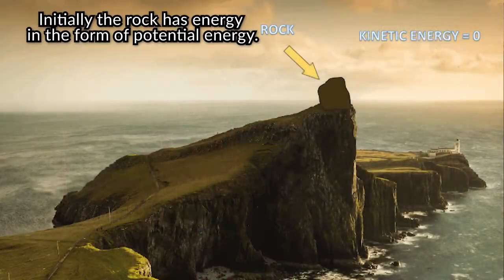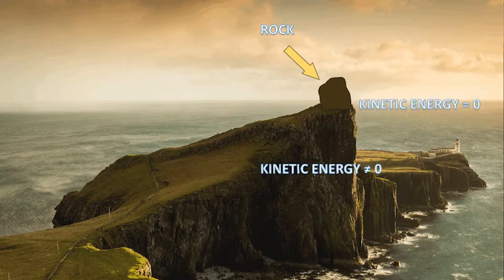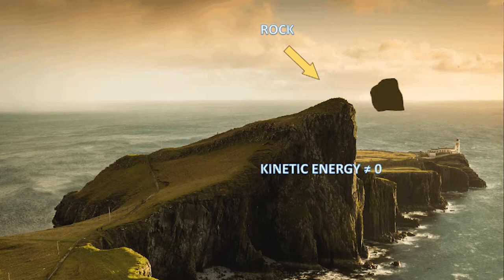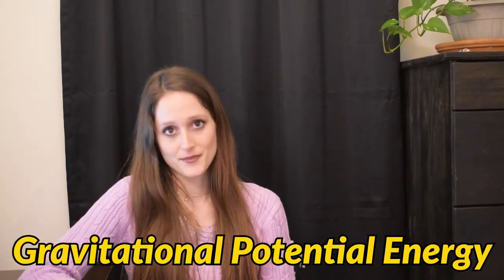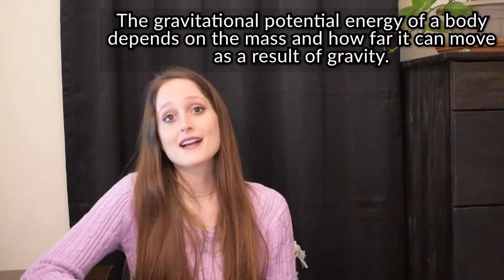A rock that's sitting on a cliff has some amount of potential energy. If that rock starts to fall off the cliff, its potential energy has been converted into kinetic energy and is now driving the rock to fall. The most common type of potential energy in astronomy is the potential energy by gravity, or gravitational potential energy. Gravitational potential energy depends on the mass of a moving body and how far it can move as a result of gravity.